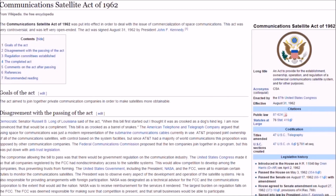Now let's read about the Communications Satellite Act of 1962. It was a very controversial act and was left very open-ended. The act was signed August 31st, 1962 by Kennedy. Let's read what the disagreement with the passing of the act was. Democratic Senator Russell B. Long of Louisiana said of the act, "When this bill first started out, I thought it was as crooked as a dog's hind leg. I am now convinced that would be a compliment. This bill is as crooked as a barrel of snakes."